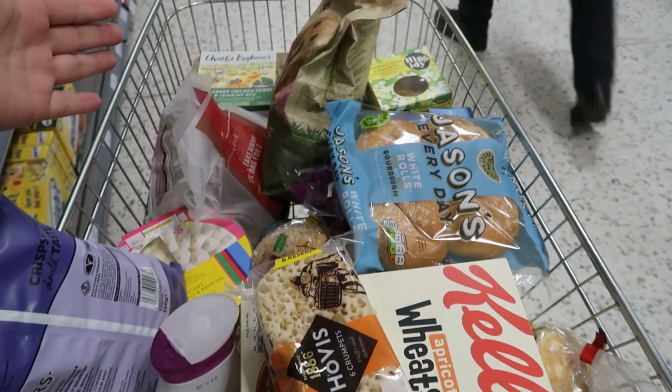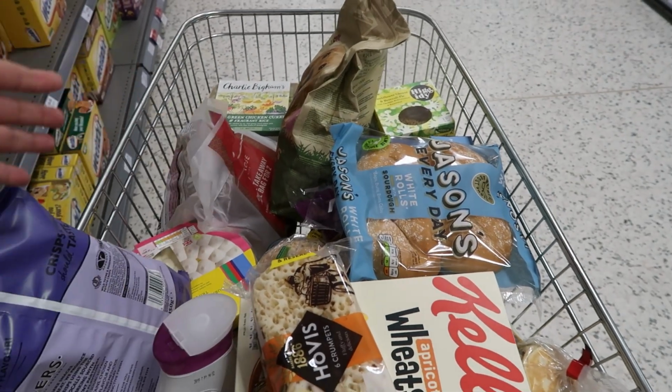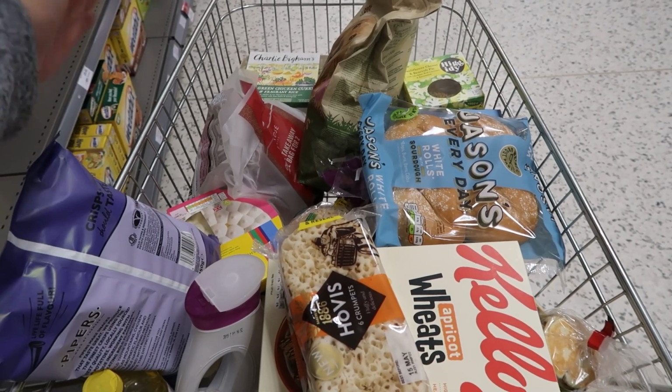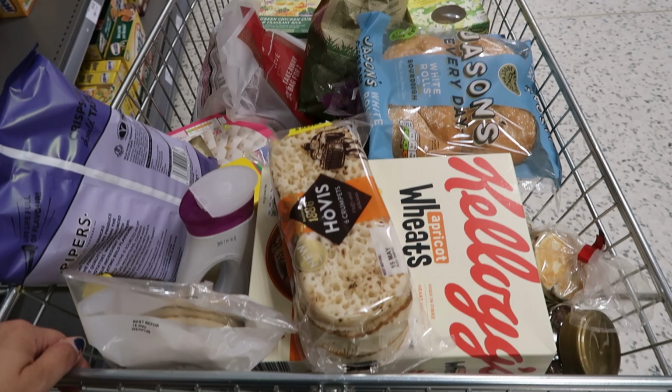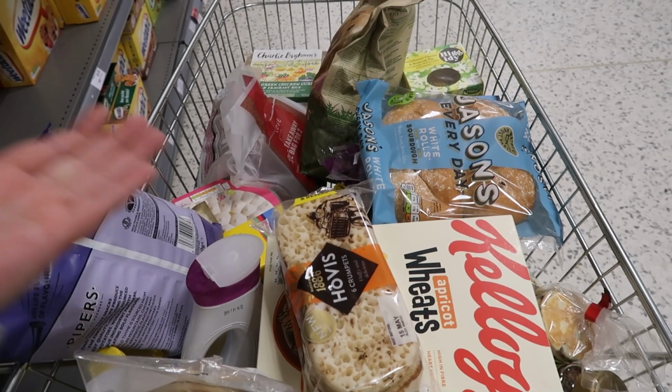I initially put the different sections of food in the cart because I wanted to make sure I had a side and everything with the meals I got, but now it's just a giant cart full of stuff that I can't see anything on the bottom.